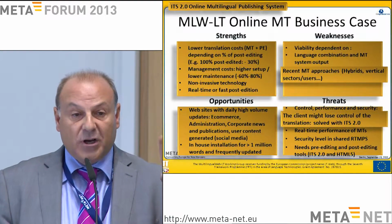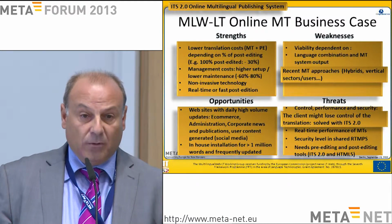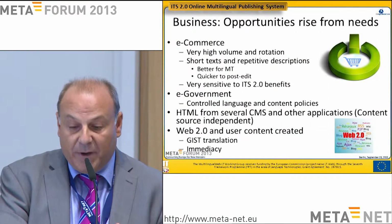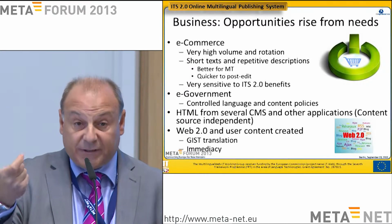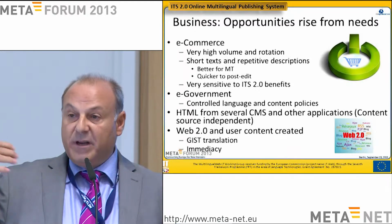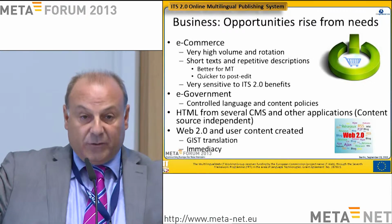because the translation and localization is done in the HTML. So if the information for control is not metadata in the HTML, it's just not possible. No interoperability, no real time. So this is especially thought for e-commerce. E-commerce is very sensitive to ITS 2.0 because of the kind of the text, the number of updates, and also for web pages that are generated by many different applications behind, where making a connection is not simple. So you have to attack the result of different systems working together.